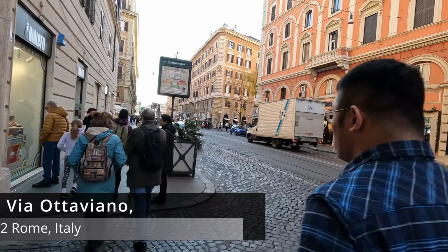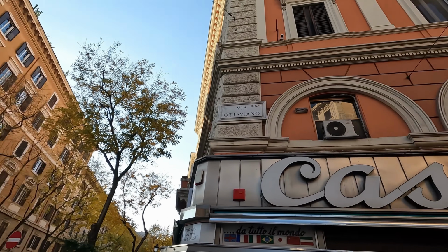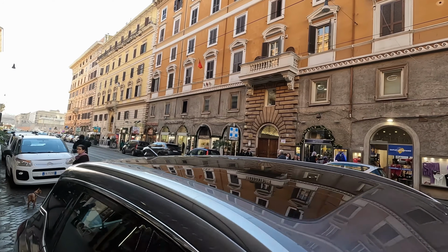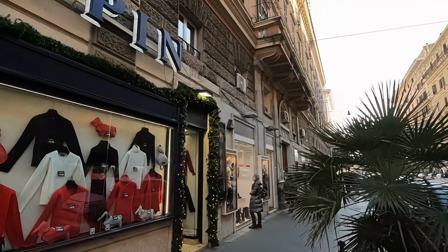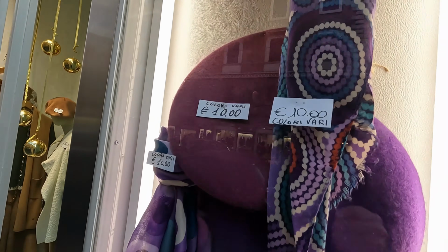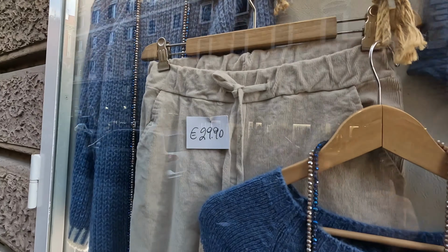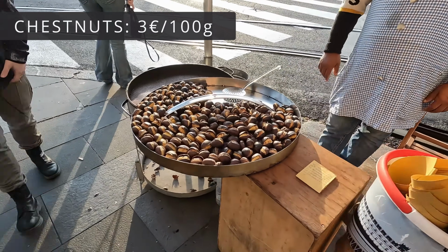We are now on Via Ottaviano, a quite expensive street from Rome. On this street we can actually see a lot of Christmas ornaments. Also night welcomes us. Hello. This can be seen. There's also clothes with acceptable prices on this street. Ciao, ciao.